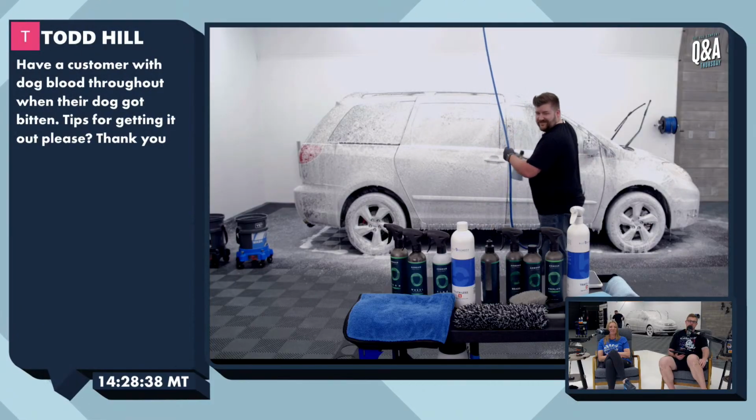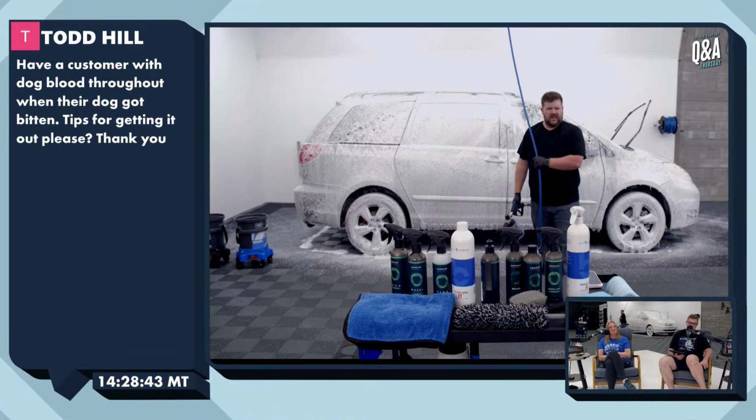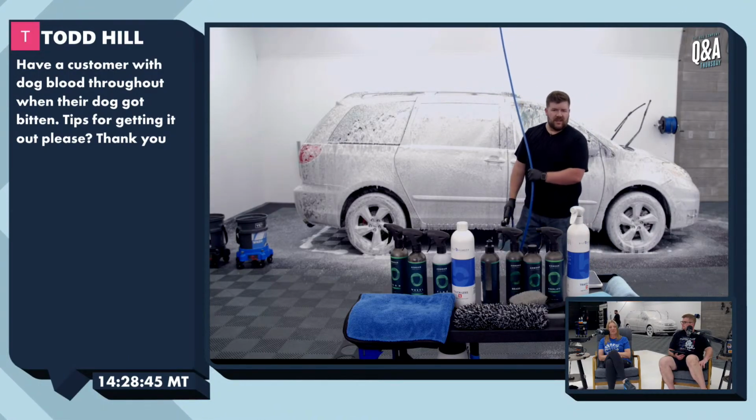Todd Hill says, have a customer with dog blood throughout when their dog got bitten. Tips for getting it out, please. Yeah.